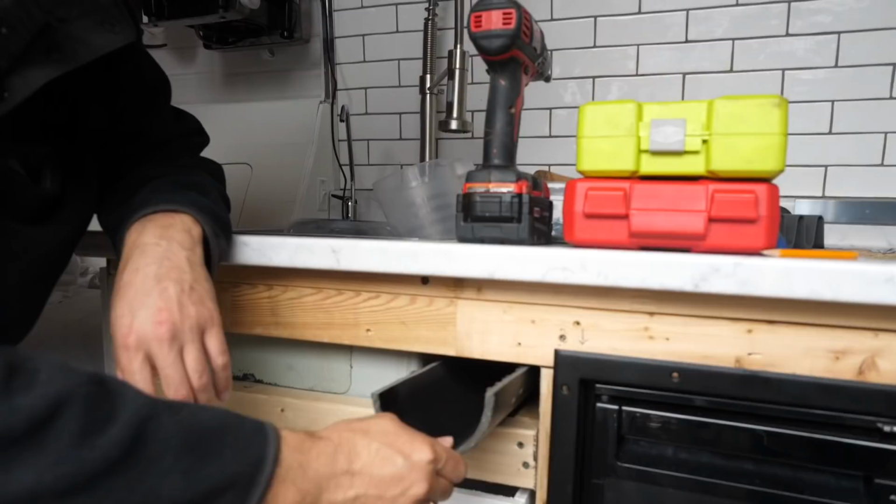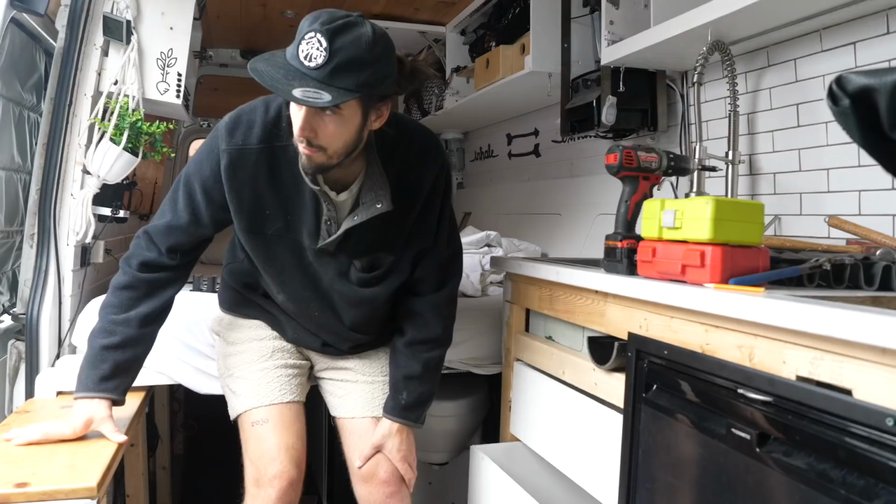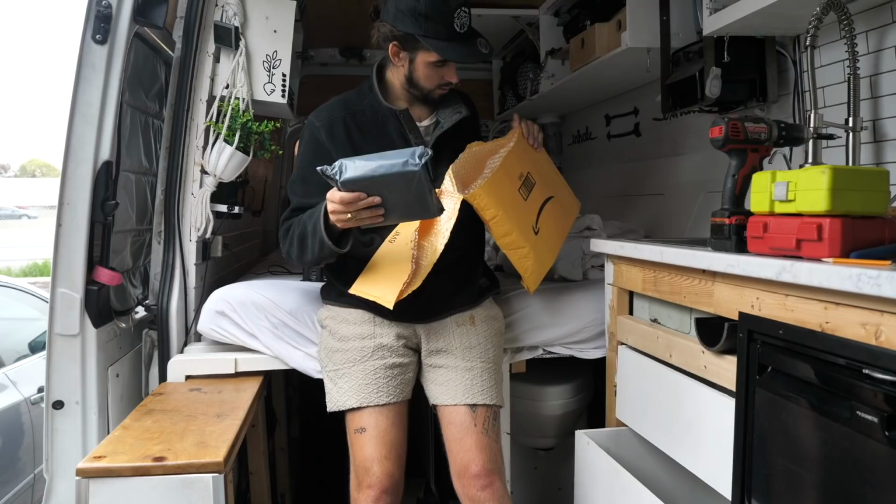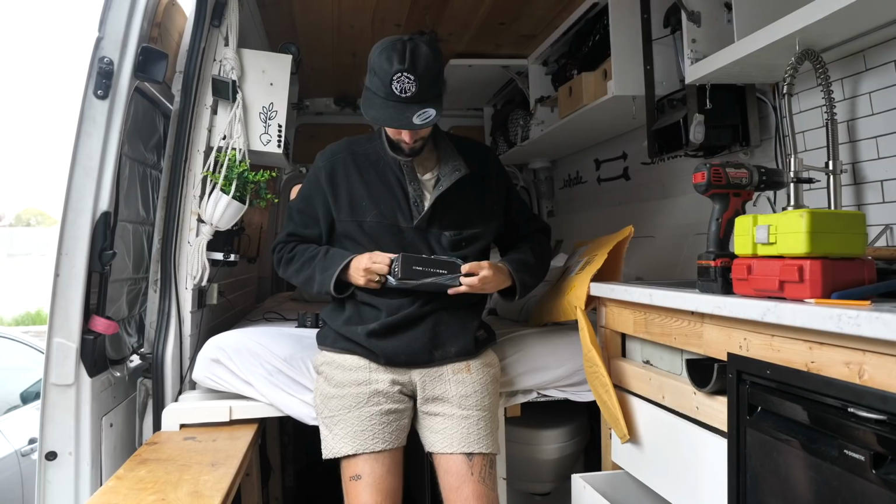It fits! Yeah, it's me. Okay, gracias. What'd you get? What is this? The joy of van builds. You always got something coming in, don't you? Oh, I didn't even tell you about this.